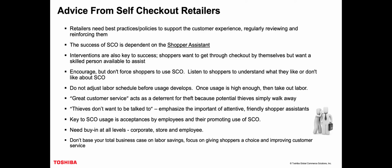That SA's got to be key, right? Interventions, you got to take care of those interventions. Make sure you got the right person doing that, right? Encourage shoppers to use SCO, but don't force them. Don't do like the Lowe's and the Home Depots of the world and only open up SCO at certain times of the day. Give them the option to use it. And if you're doing it right, you're going to see a line at self-checkout and no line at your traditional lane. I'll guarantee you'll see that often in your stores.